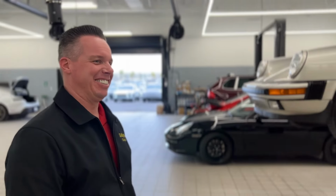1989 linen gray metallic G50 cab. Is that going to be for sale? It is going to be for sale.